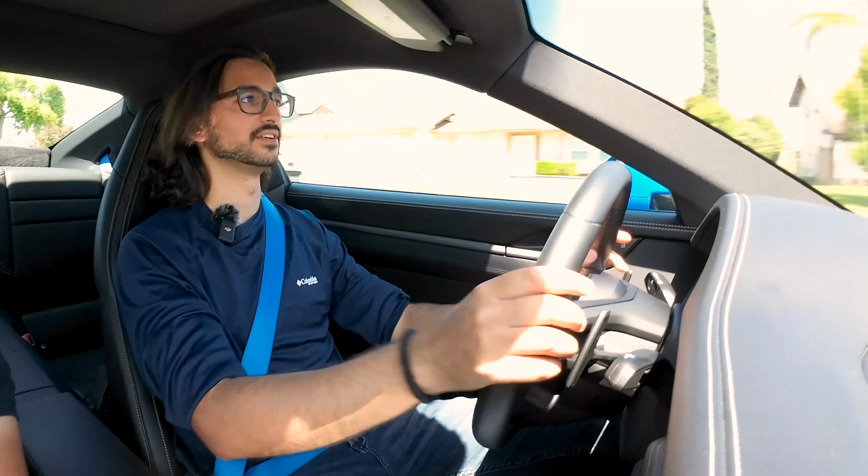But if I want to switch it over to Sport Plus mode, for example, the PASM light comes on, telling you that your suspension is a bit stiffer. Your active exhaust opens up, gets much more aggressive sounding, much more pleasing to the ears, in my opinion. The RPMs are going to be held higher.